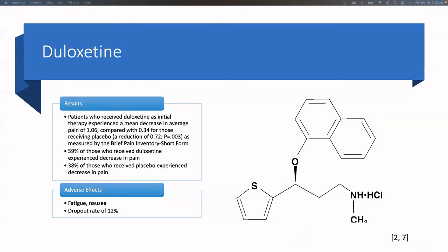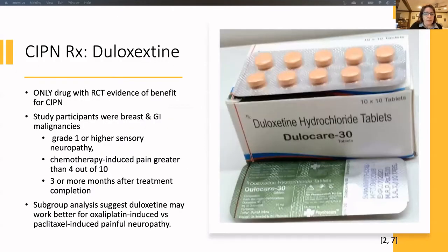So the results: patients who received duloxetine as initial therapy experienced a mean decrease in average pain of 1.06 compared with 0.34 for those receiving placebo. 59% of those who received duloxetine experienced decrease in pain, which is awesome. 38% of those who received placebo experienced decrease in pain. And adverse effects were fatigue and nausea, and there was a dropout rate of 12%. So again, duloxetine is the only drug with RCT evidence of benefit for CIPN.